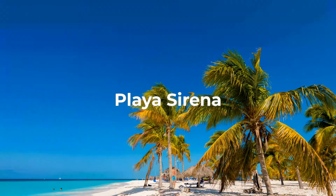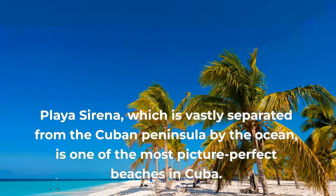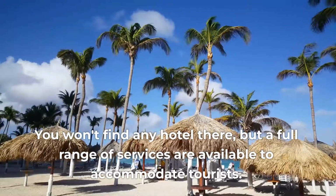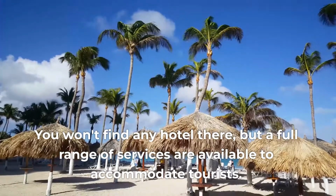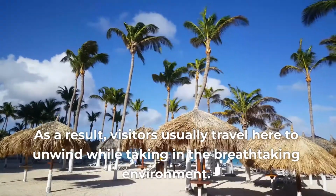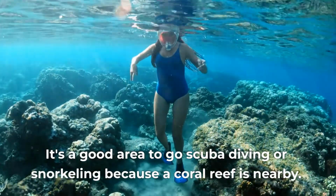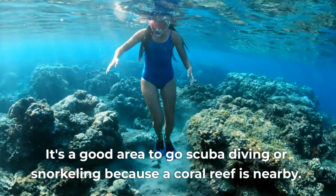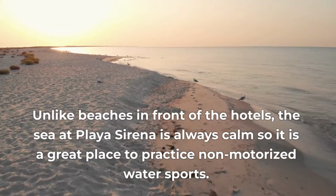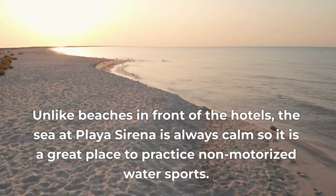Playa Serana, which is vastly separated from the Cuban peninsula by the ocean, is one of the most picture-perfect beaches in Cuba. You won't find any hotels there, but a full range of services are available to accommodate tourists. As a result, visitors usually travel here to unwind while taking in the breathtaking environment. It's a good area to go scuba diving or snorkeling because a coral reef is nearby. Unlike beaches in front of the hotels, the sea at Playa Serana is always calm, so it is a great place to practice non-motorized water sports.